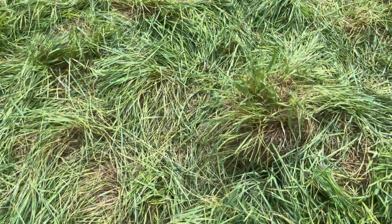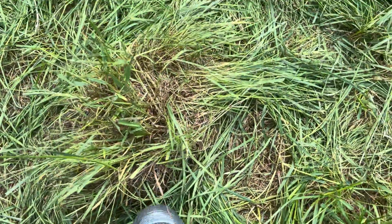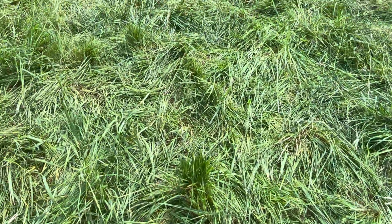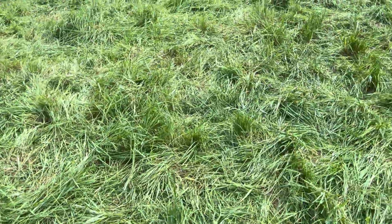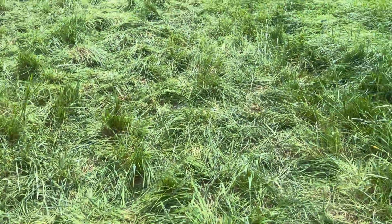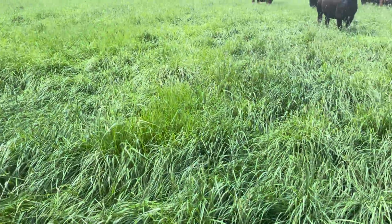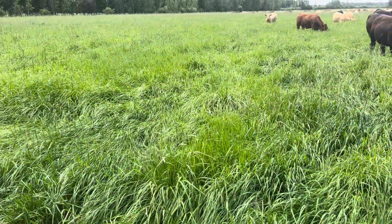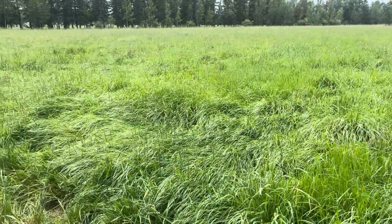Here's a hump. You can see when I say hump, there's my foot, and down there's the ground. It got disturbed. And this is primarily meadow foxtail. And I've been hearing a lot of people complain about meadow foxtail. It's just really bad stuff.